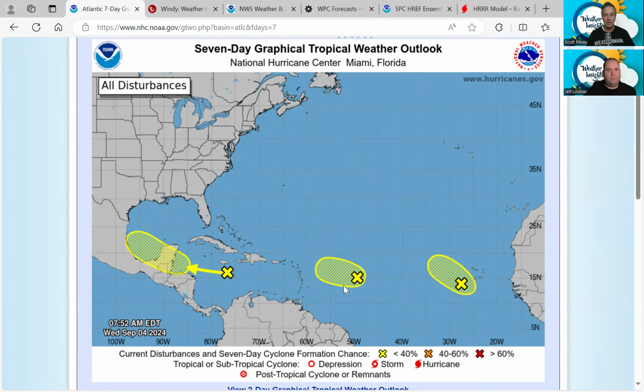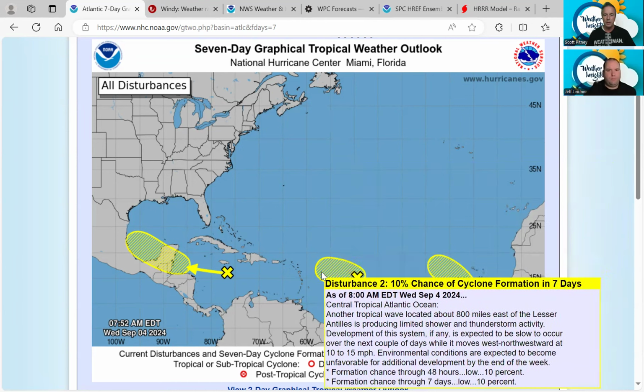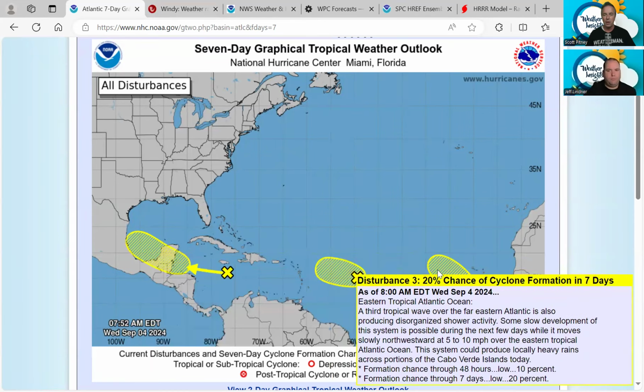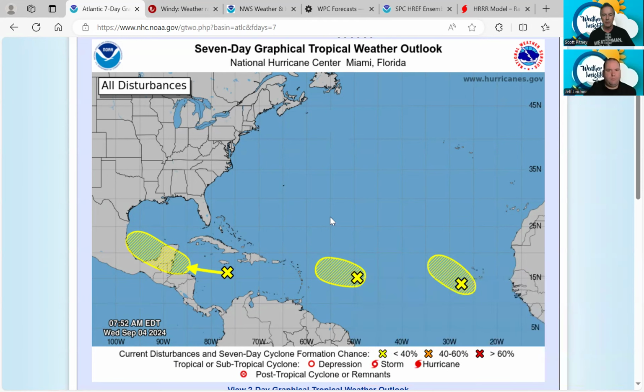And then we have system number two there in the middle with only a 10% chance of development in the next 7 days. And then finally, system number one, fresh off the coast of Africa, with a 20% chance of development. So no surprise here, Jeff, that we were seeing the intertropical convergence zone active. What is a bit of a surprise, though, is how none of these have become named storms, and we haven't seen anything develop in the last few weeks, although it's off the radar now.